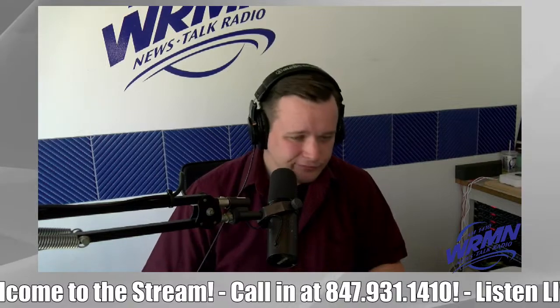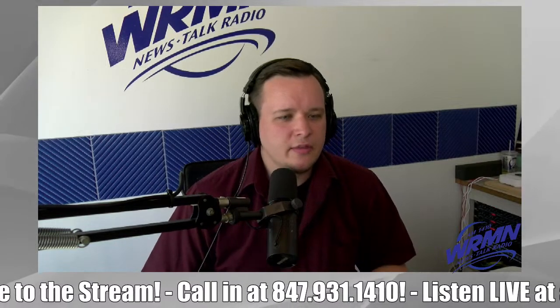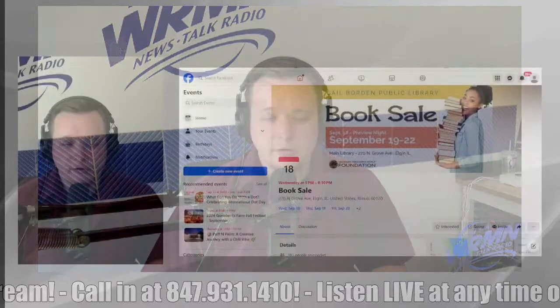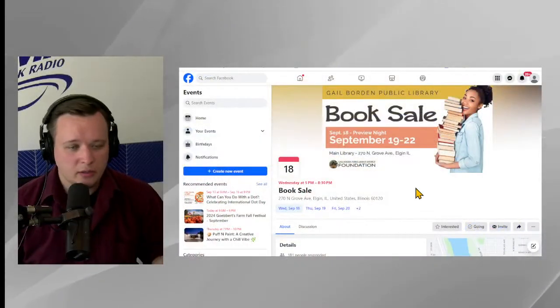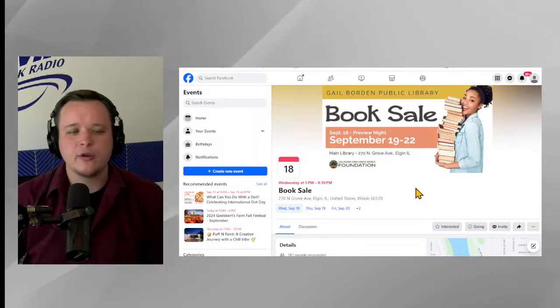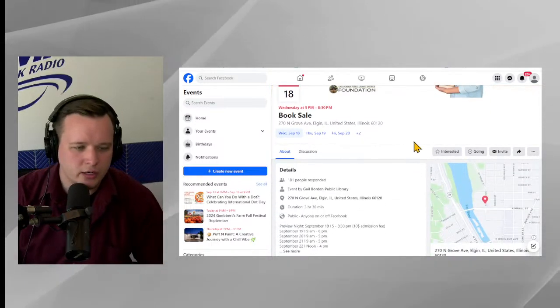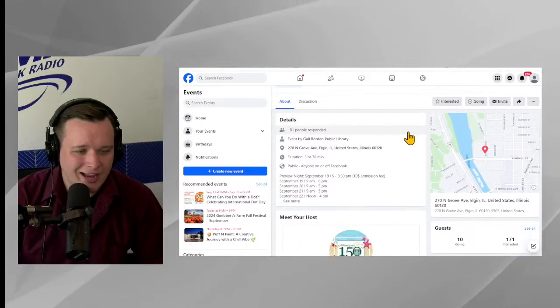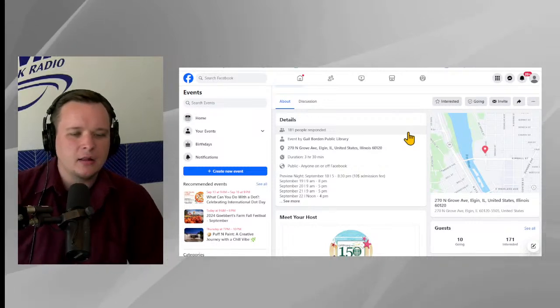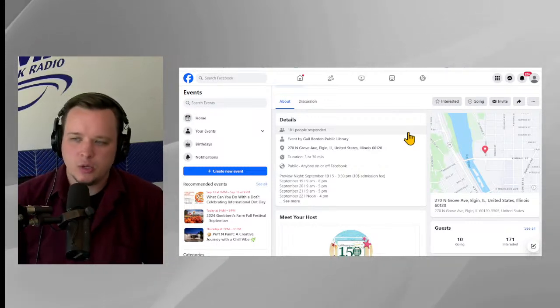Very nice. Let's see some other things coming up here. Again, another book sale. I got to mention it, of course. We've got here the book sale. This is, again, Gilboa Public Library. The book sale's coming up. They have their September 18th preview night coming around the corner here. That'll be Wednesday, September 18th for their preview night at 8:30 p.m. with a $10 admission. So that'll be coming up this Wednesday.